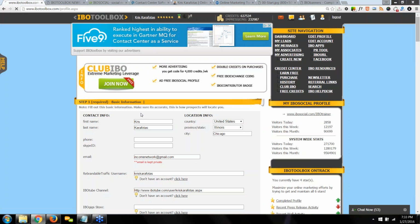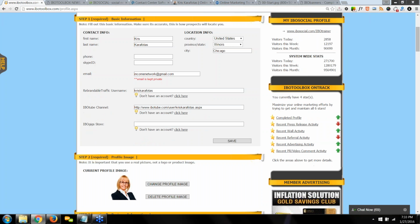And step one is basic information. This is going to tell prospects how they can locate you. So you want to enter in your name, your first and last name, your geographic location, your phone and Skype ID. Your email is, if that's how you want to be contacted, your phone and Skype ID. Enter that in if you want to be contacted those ways.